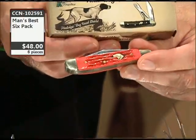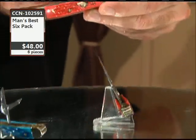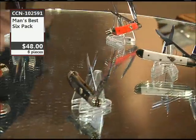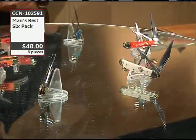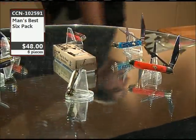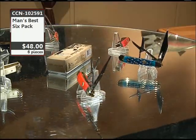Field dog peanut for the bird hunters. Look at that. $8 a piece. These are the only 6 handles that have been done. That is a very, very neat item. That would be an excellent Christmas gift as well. 102-591 for all of those at only $48.